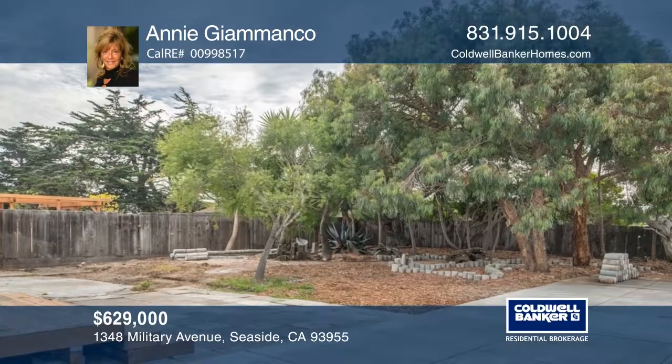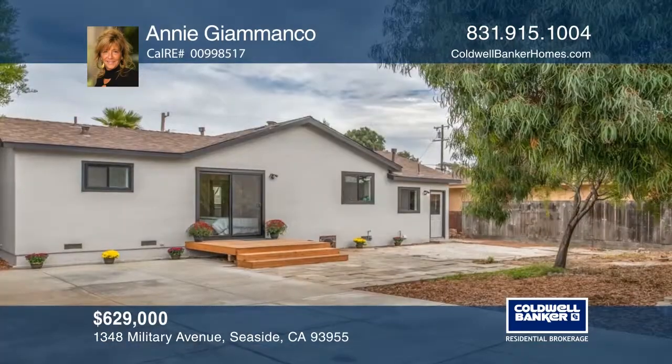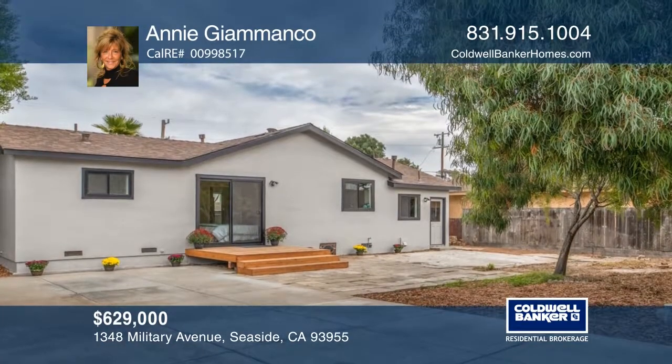The yard offers plenty of natural shade and sunshine in one of the most desirable locations. Make this one-of-a-kind home yours today by calling Annie Giamanco.